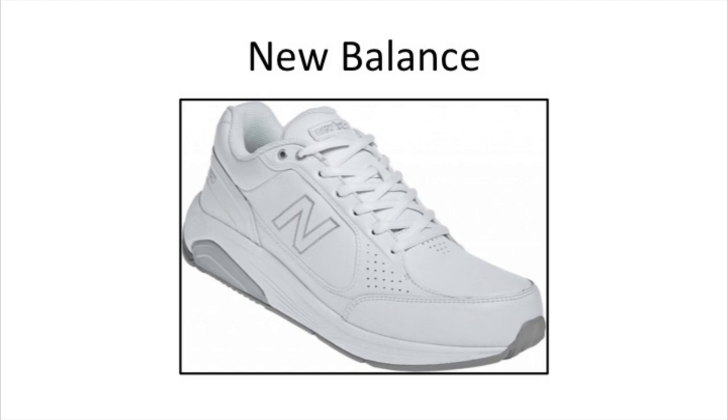The only drawback for some of the women is they say the thing looks like gunboats. You know, it's really huge. They say it's a little bit big because they like to wear the cute little princess slippers and things like that that don't offer any support. So it's going to be a little bit bigger, but it's a very good shoe for you.